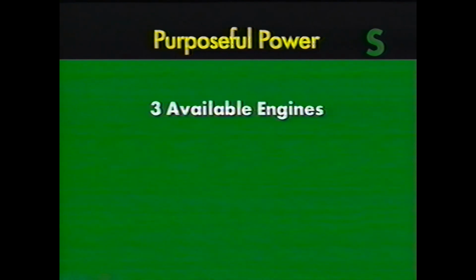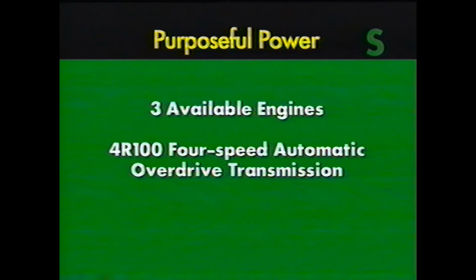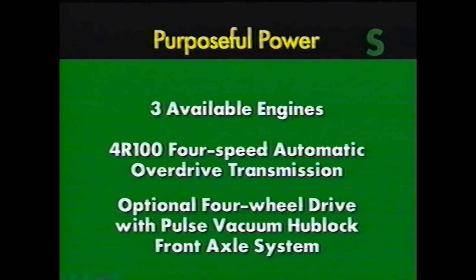Now, I've covered a lot of material today, and you'll want to put together a presentation for the customers coming into your dealership. But just remember the 4 main points that we covered. Purposeful power: 3 available engines, 4R100 4-speed automatic overdrive transmission, optional 4-wheel drive with pulse vacuum hublock front axle system.